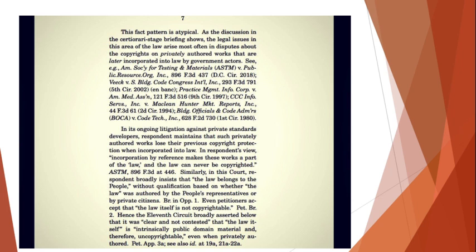As the discussion in the certiorari stage briefing shows, the legal issues in this area of the law arise most often in disputes about the copyrights on privately authored works that are later incorporated into law by government actors. And there are references below. In its ongoing litigation against private standards developers, respondent maintains that such privately authored works lose their previous copyright protection when incorporated into law. In respondent's view, incorporation by reference makes these works a part of the law, and the law can never be copyrighted.